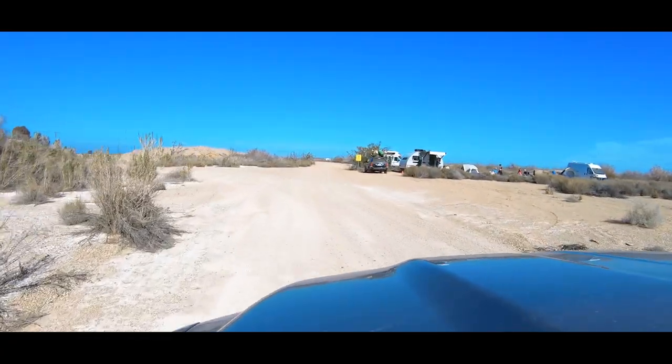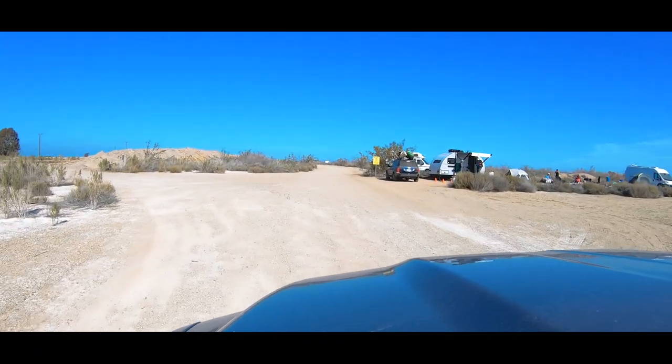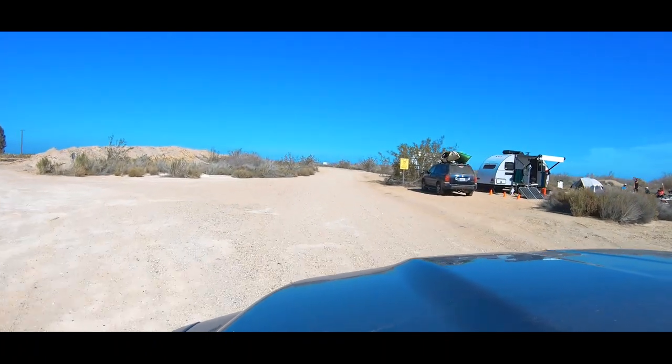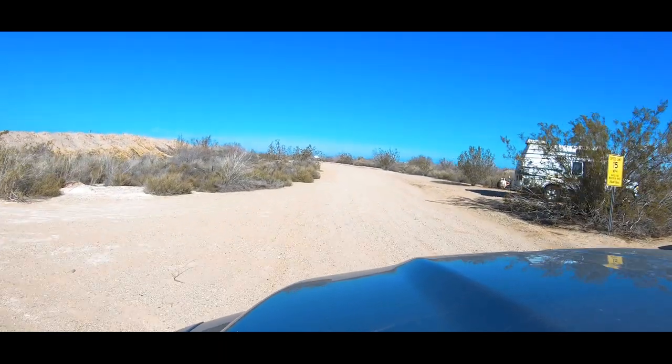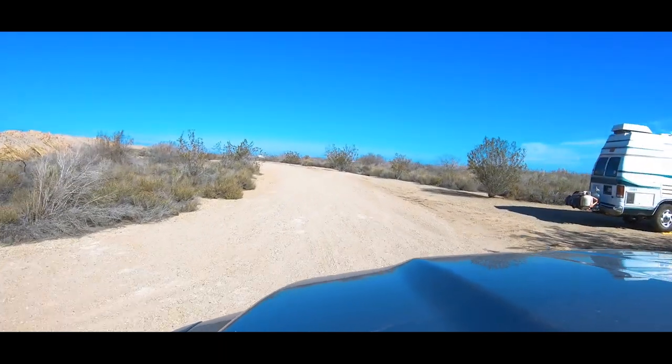On the way to Tabazona, we stayed a night at Holtville Hot Springs, boondocking. There are two free swim pools, fed by hot springs nearby, and lots of BLM land to camp.